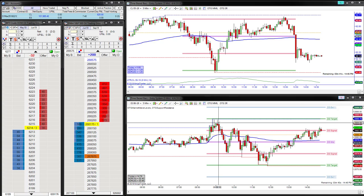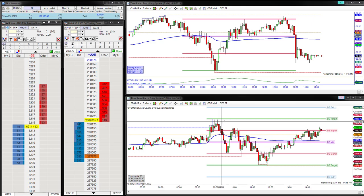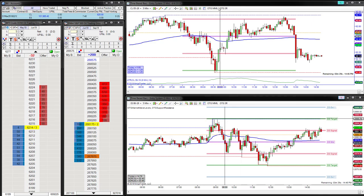In fact, that ends up being the high of the day actually on the ES. So again, not that we took it, but what I do want you to notice is just how well these levels were respected throughout the trading session.